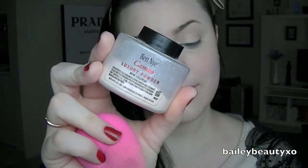The concealer I used was the Hard Candy Glamouflage Heavy Duty Concealer. I applied that all underneath my eyes and blended that out also with a Beauty Blender. I set my under eye concealer with my Bare Minerals Luxury Powder in Cameo.